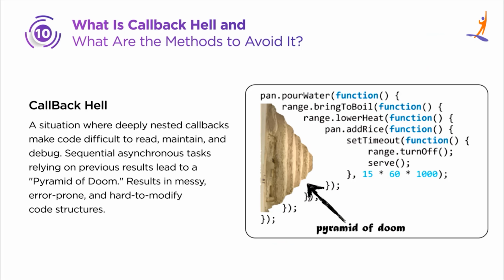Moving ahead with our next question, which is what is a callback hell and what are the methods to avoid it? Again, a very important question, guys. So callback hell refers to a situation in Node.js where the nested callbacks grow too complex, making the code hard to read, understand, and maintain. So see the function, inside this function, another function. This function is calling another function and this another. So it is a situation where deeply nested callbacks make code difficult to read, maintain, and debug.